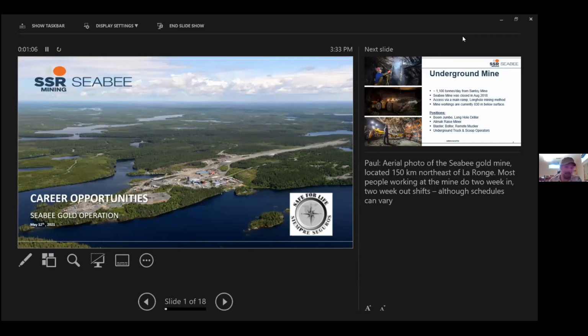Thanks, Kara, for this opportunity again. I know that we try a lot to engage with you as much as we can. What you're seeing here is a photo of the Seabee gold operation. It is a fly-in, fly-out camp located approximately 125 kilometers northeast of La Ronge.